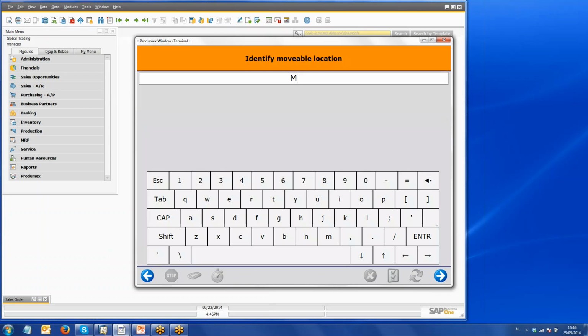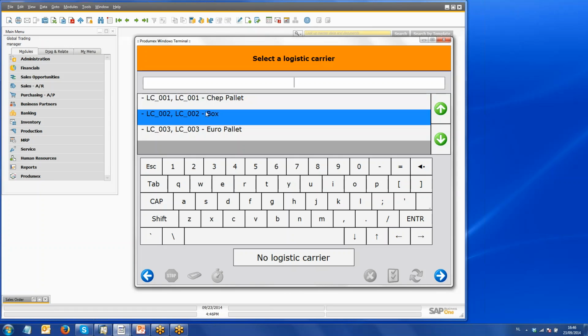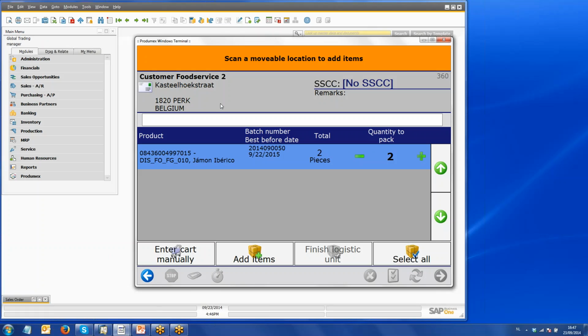In this case, I'm going to enter it manually. And then say, okay, on which logistic carrier are you going to pick this? So I'll say, we'll pick it in a box. And then it says indeed here, okay, for this customer, there are 2 pieces of jamón ibérico on this picking card. And at that moment, I could decide, okay, I'm going to tag them in 2 separate boxes, or in this case, I will say, no, I'm going to add both items to the box that I'm creating.